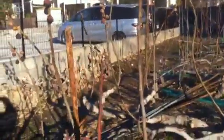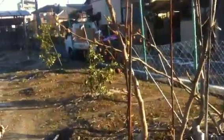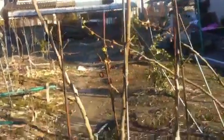As you see, the branches grew upright. And as you can see, they're tied to the branches. They're supporting the branches because they would probably collapse if they didn't.